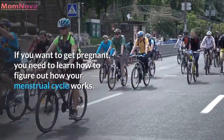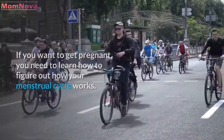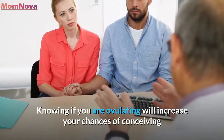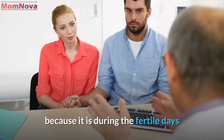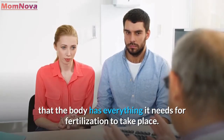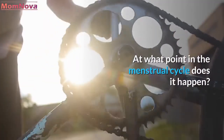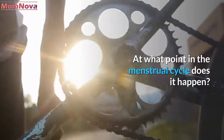If you want to get pregnant, you need to learn how your menstrual cycle works. Knowing if you are ovulating will increase your chances of conceiving, because it is during the fertile days that the body has everything it needs for fertilization to take place. What are the symptoms of ovulation? At what point in the menstrual cycle does it happen?